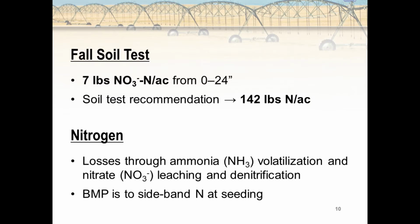With nitrogen fertilizer, losses mainly occur through ammonia volatilization, nitrate leaching, and denitrification. So right now, the best management practice is to sideband granular nitrogen at seeding, but of course, that might not be possible based on people's individual on-farm logistics.